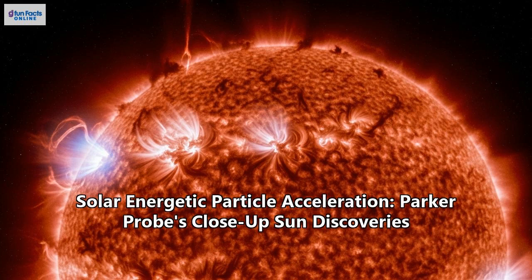So where do these solar energetic particles actually come from? Well, scientists have long linked them to two main types of solar fireworks. Solar flares, which are these intense, sudden bursts of radiation, and coronal mass ejections, or CMEs. Think of CMEs as colossal eruptions of plasma and magnetic fields from the sun, hurling billions of tons of material into space. Both flares and CMEs are powerful enough to accelerate particles to nearly the speed of light.